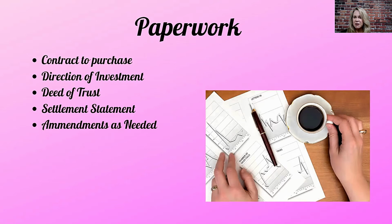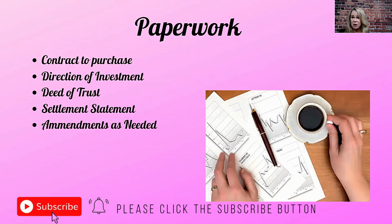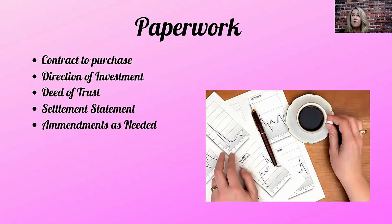There's always a settlement statement. So that's the same as if you're purchasing a home. And then, of course, there's amendments as needed. So it's the exact same process of purchasing a property. There's just two main differences. Number one, the direction of investment, and then the wording of how the contract's going to be filled out.